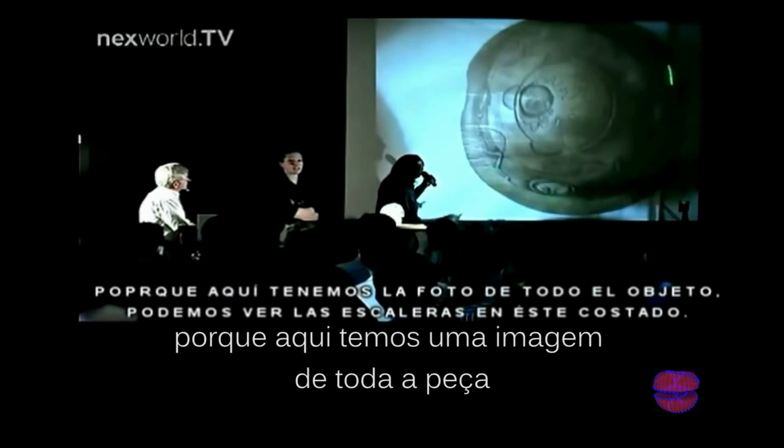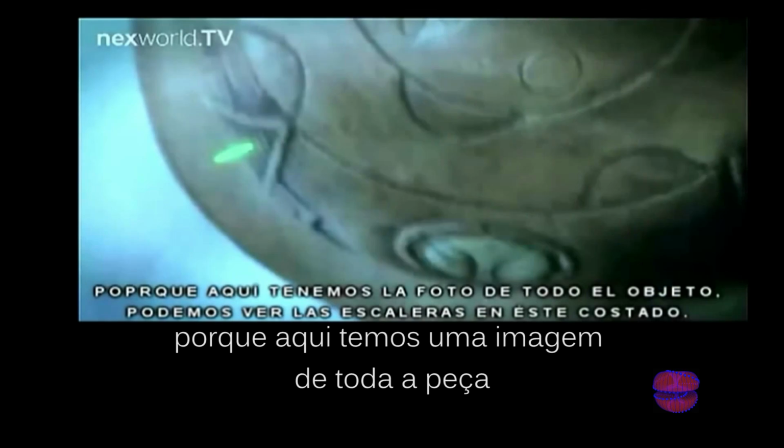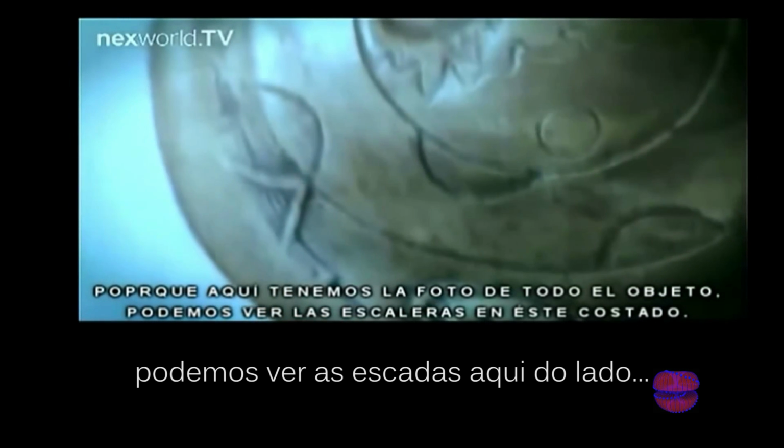Because here we have a picture of the whole piece. We can see the stairways on the side here.